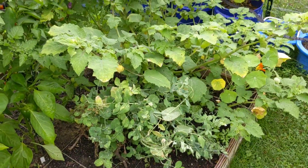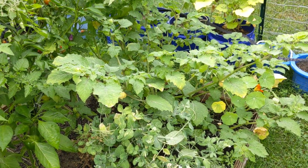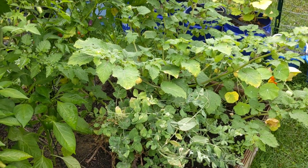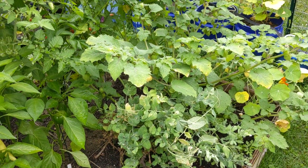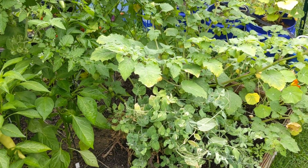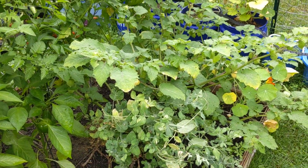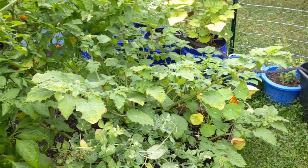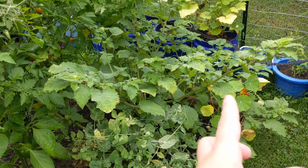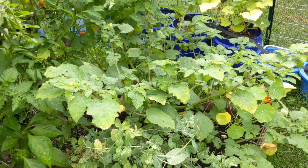Ground cherry is massive. I will never ever plant them in a square foot garden again because they just take up far too much space. They are definitely taking up about 8 to 10 squares now, and they're starting to extend out into the walkway on both sides. Maybe you could plant it on a corner and let it go out that way, but it still extends off to the side, so that just makes it hard.